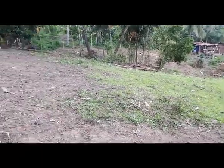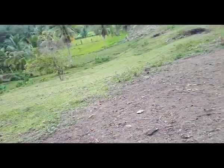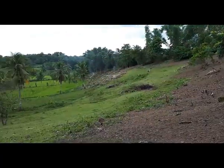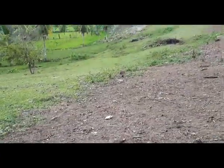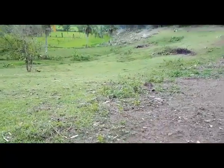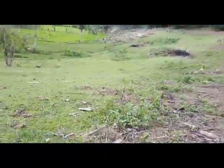So now I'm going down. You see this hole. You can see those clear ones. See, and this is it. Okay, now I'm going down to the well where they are working. So you have to walk down. Has to be very careful.